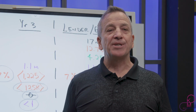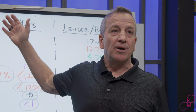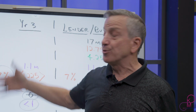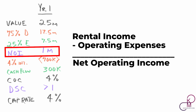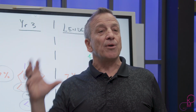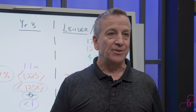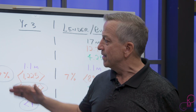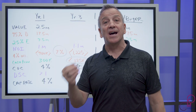Now, it's important to understand that this could be any kind of commercial property. It could be an office building, a self-storage, a multifamily, an industrial. It doesn't really matter. In this particular case, it's important to see that it has a $1 million NOI. For those of you who might not remember what an NOI is, it's simply income minus expenses. In the apartment world, the income would be all the renters paying each and every month, and the expenses would be things like taxes, insurance, and utilities. So it's simply income minus expenses. It does not include debt.